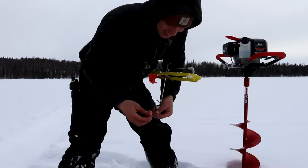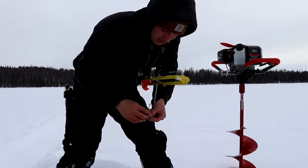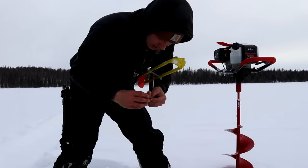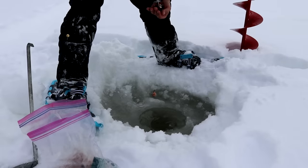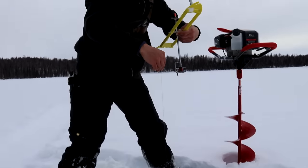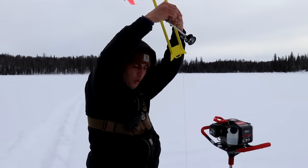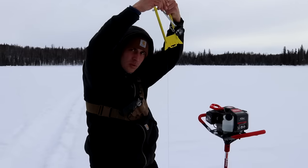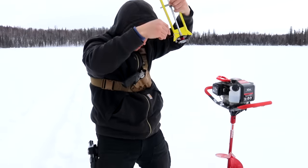We're using hot dogs again. We got one that broke in half, so I'm gonna put half on because I want to check the depth of this water. See where we're at. First hole at the new cabin. See if there's any fish in this lake, right? This is perfect. About 6 feet of water. And there's 4 feet of ice? 3.5 feet of ice? Three feet of ice, yeah. Cool. This will be perfect.